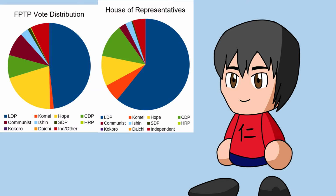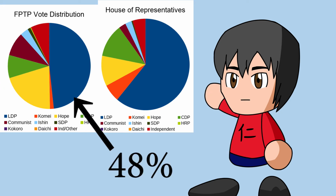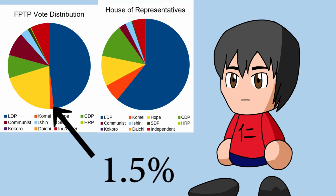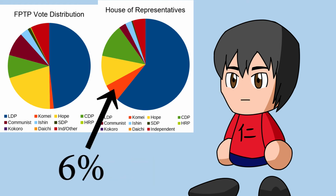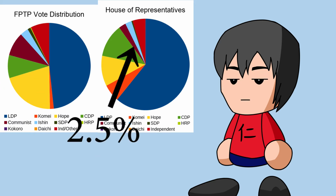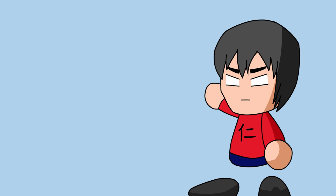Looking at the vote for the district seats, we can see that the Liberal Democratic Party, which I will now call the LDP, got 48% of the vote, but 60% of the seats. The Kome Party got 1% of the vote, but got boosted to 6% of the seats. And the Communist Party got 10% of the vote, and only 2% of the seats. I could go on and on. But this doesn't give us the whole story.